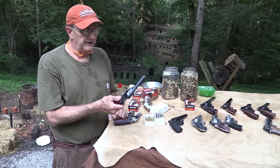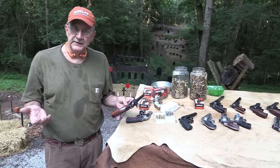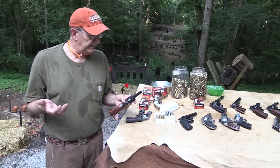You can shoot so many different things in it, and you can use it for defense. You can enjoy it at the range. You could even hunt with it. It's just an incredibly versatile firearm.